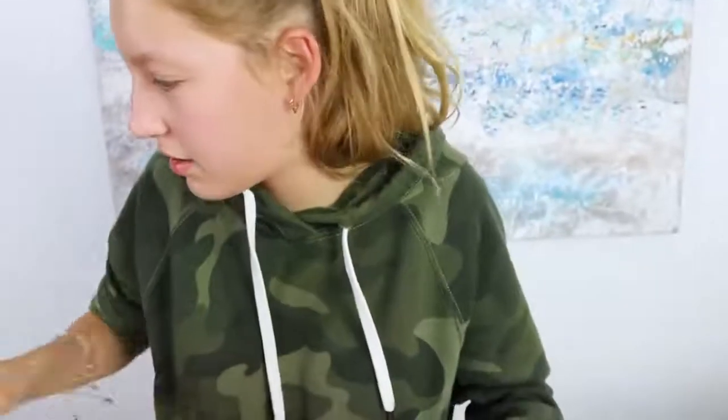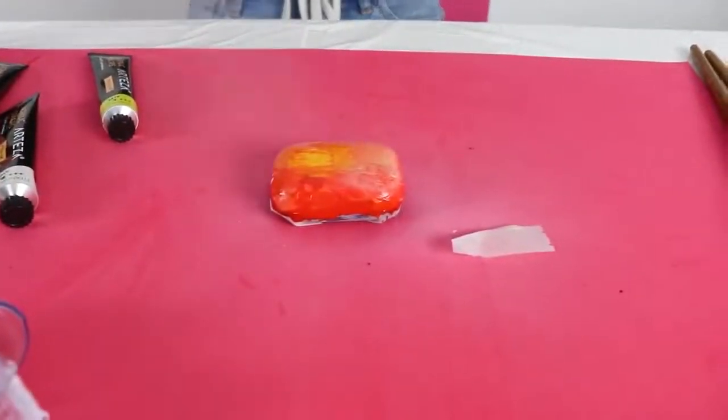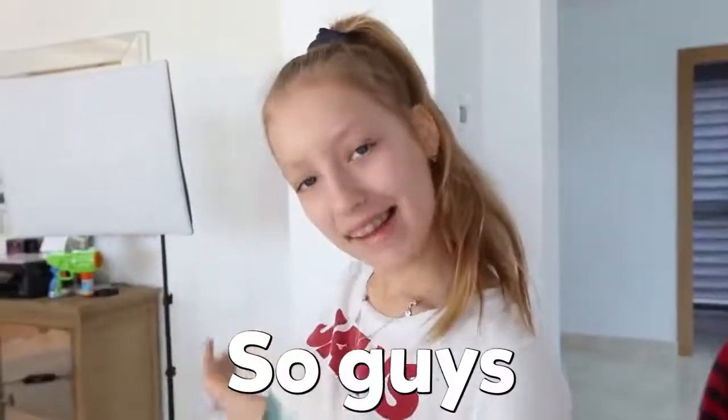Oh no, that's too much. Let's cut this. Okay guys, that was a mess, so I guess I gotta do this more far away. All right, that's better. I like the way that looks. Okay guys, that was a close call, but I saved it, and now we gotta wait for it to dry so we can peel off the tape. Eventually. So guys, it's the next day before our AirPods are finally finished.